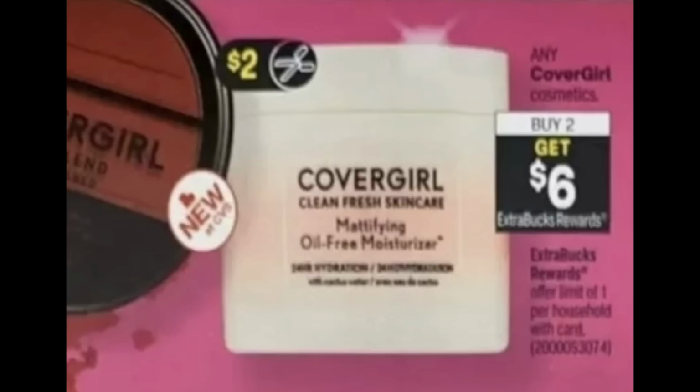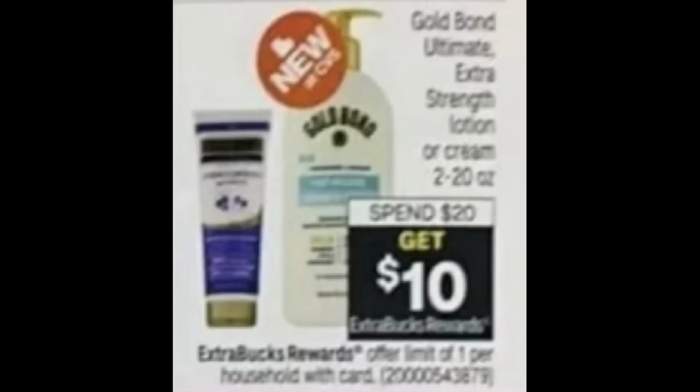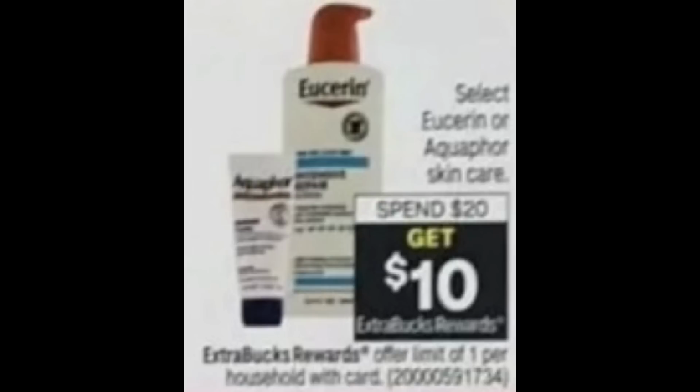And just a couple of others that I think are really great to think about, the Gold Bond deal. So spend 20, get a $10 extra buck is a good one to use. And then we have another lotion deal on select Eucerin and Aquaphor at spend 20, get a $10 extra buck. Also, L'Oreal facial care at spend 30, get a $10 extra buck deal is a great product or products to use for that percentage off coupon.